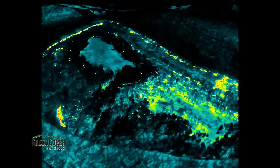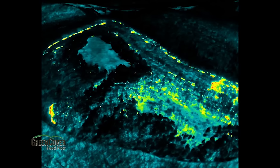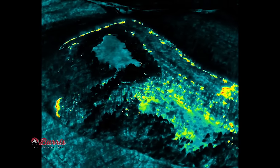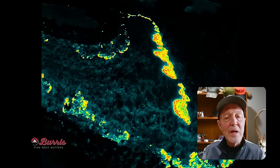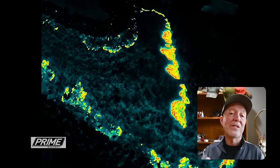We can clearly see now that we've ignited all the way around the fire. Those edges, again, got a little more sunshine, a little more grass, so it's easy to see the heat all the way around the edge. We're gonna let that burn. It's gonna be pretty fast and hot.